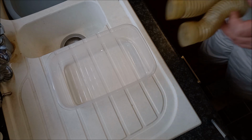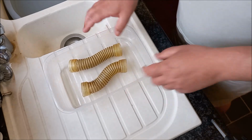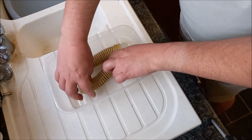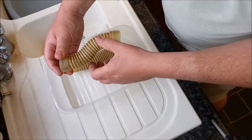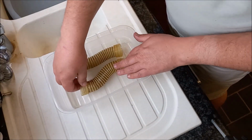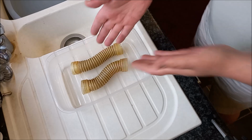Once your kettle has boiled, place your hoses, or hose, or multiple hoses if you like, into the bowl. You can see here, this is the Absolute hose, and it is very stiff. It just automatically springs back into this bent form. These hoses should be straight actually. When they're new they are straight, but over time this is what happens to them.